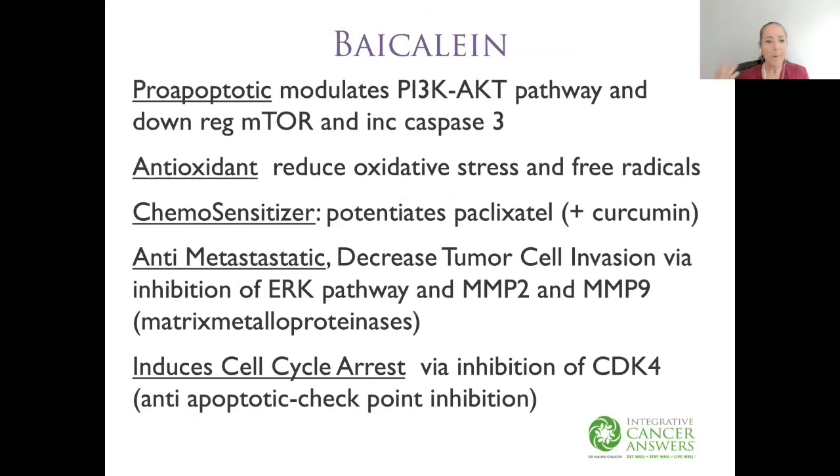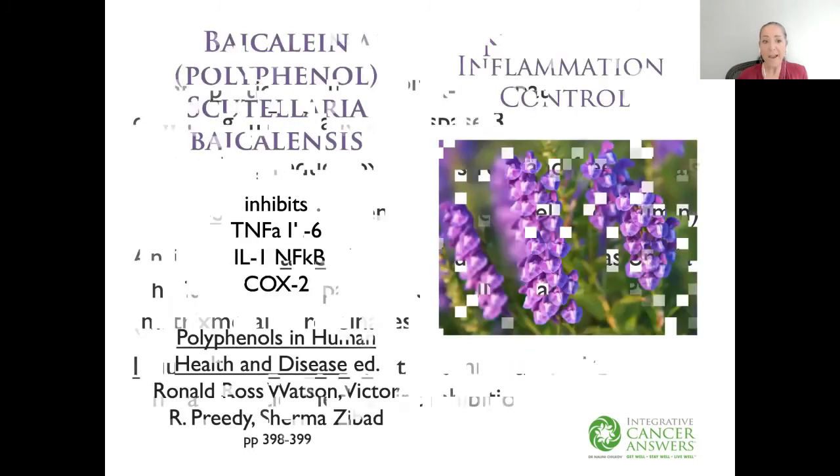It again turns on apoptosis. It's an antioxidant. It sensitizes and improves the effect of certain chemotherapy agents, especially when combined with curcumin, which comes from turmeric. It also inhibits metastasis, the proliferation and spread of cancer, and it also will induce cell cycle arrest. And what that means is it stops the cancer cell from actively dividing and growing. And there are new drugs called CDK4 and CDK6 inhibitors, and those are cell cycle arrest drugs. They're part of new immunotherapy drugs. And so we already have in plant medicine this ability to inhibit cancer cells from dividing and growing.